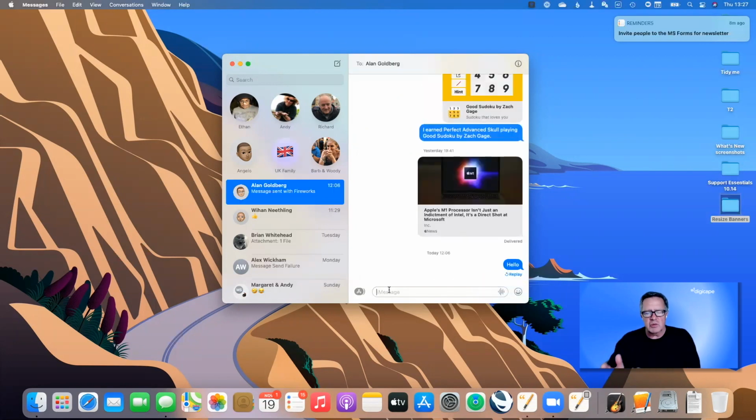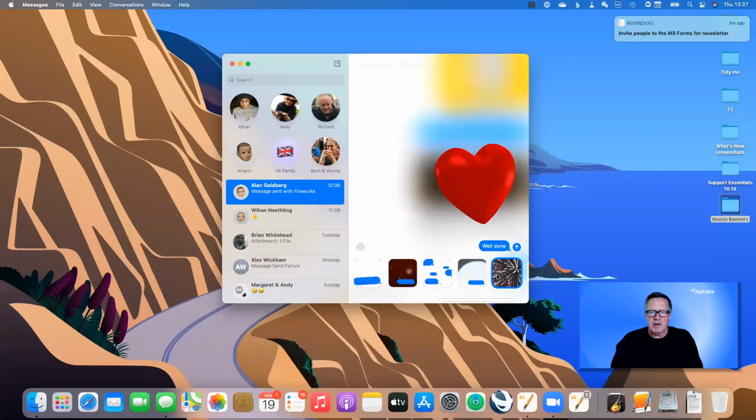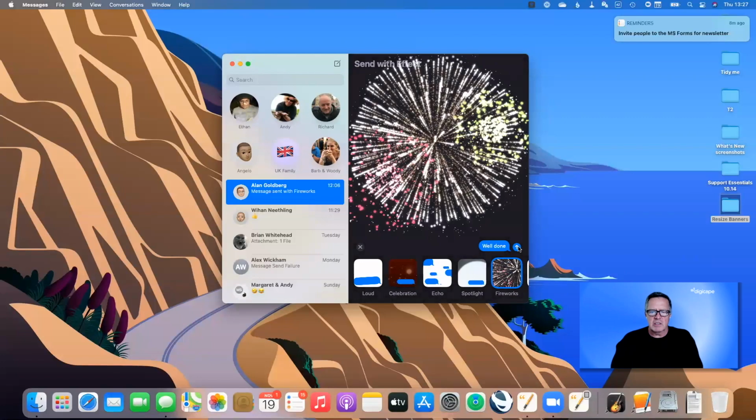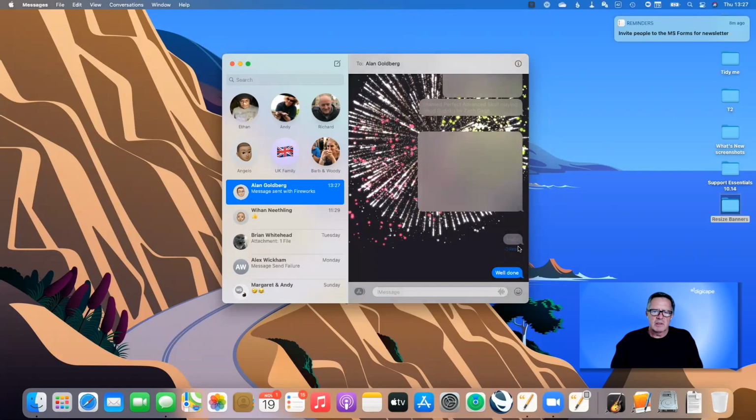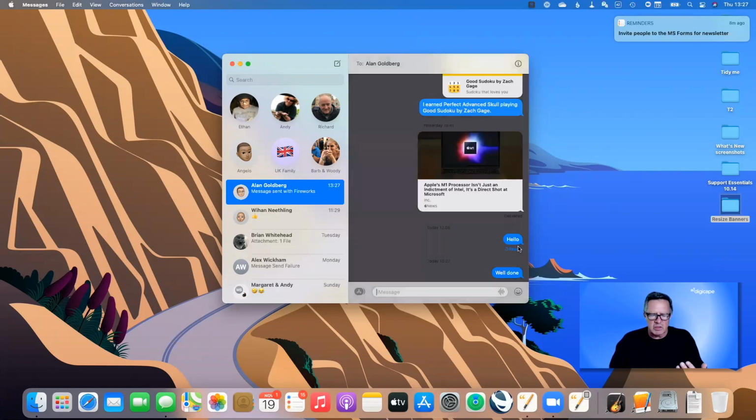And some of the things that you could do with your iPhone and your iPad, you can now do on your Mac. So for example, if I want to send myself a message congratulating me, I can go, well done. And then if I click over here, I've got a pop-up. So I've got message effects, and I can give myself some fireworks. And if I send that message, so the effects that you've got on your iPhone and your iPad have now been brought to the Mac.